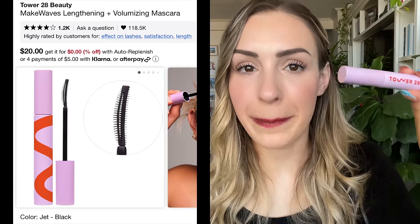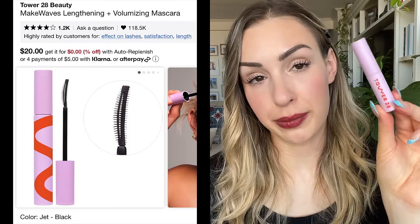For mascara, I've gotten back on the Tower 28 mascara train. I had this little mini and I thought this would be perfect to bring with me on my trip. So I've been using this one a lot. This is what I'm wearing on my lashes today. It's so long wearing, so it's perfect if you need your makeup to last all day, if it's gonna be a little bit rainy or a little bit hot. That's what I really like about this, is that the longevity is so good.